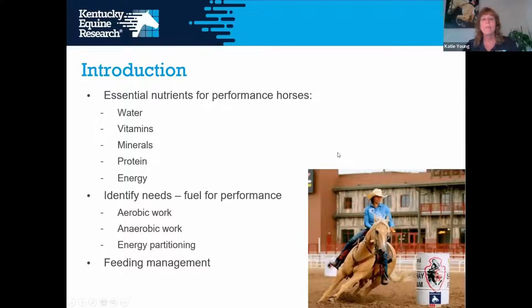There we go. The things that I'm going to cover today when we talk about feeding performance horses, we're going to start with just looking through the essential nutrients for performance horses, which of course are the same nutrients that all horses require, which will be water, vitamins, minerals, protein, and energy.